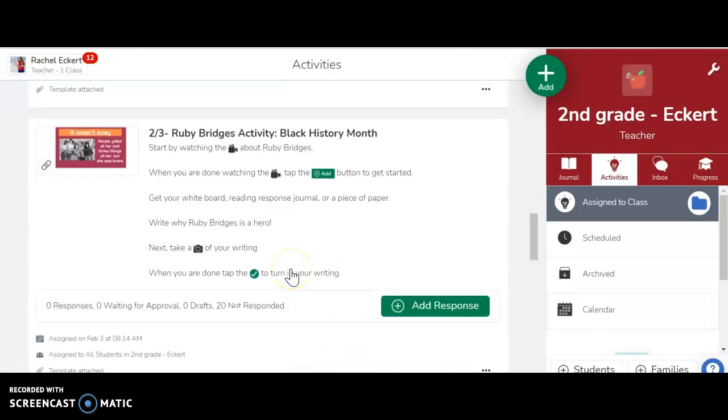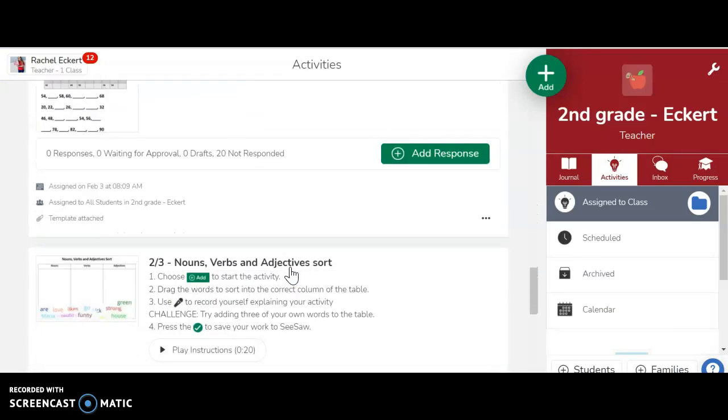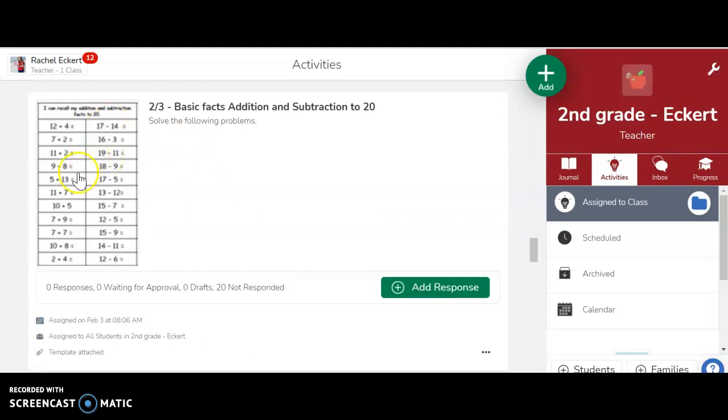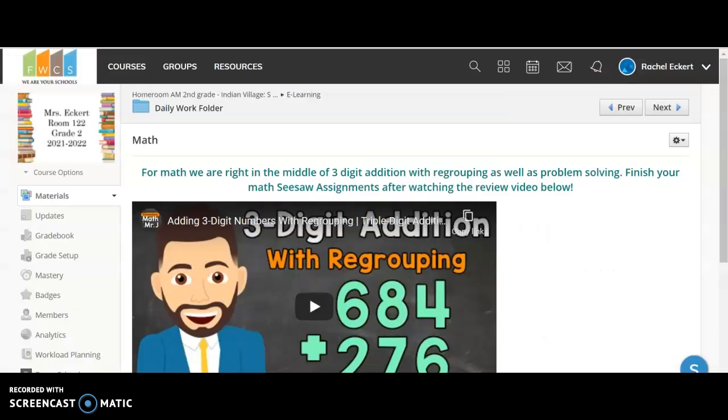And you have a couple of math assignments. You have some solving basic math facts. There's addition and subtraction, so make sure you check that sign. And then here is your 3-digit addition practice, and there are some word problems in there for an extra challenge.